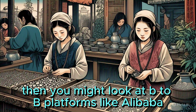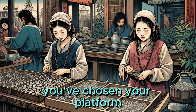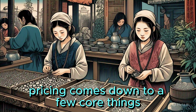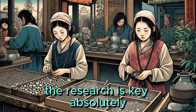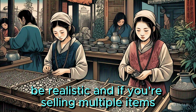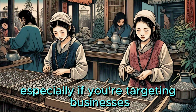And for bigger quantities? Then you might look at B2B platforms like Alibaba, maybe, or establishing direct relationships with jewelers or designers. Okay, you've chosen your platform. How do you actually price these unique items fairly but effectively? Pricing comes down to a few core things. Weight, obviously, carats or grams, clarity, and the rarity of that specific piece. The research is key. Absolutely. You have to research current market rates for similar items, see what things are actually selling for, be realistic. And if you're selling multiple items, think about offering bulk or wholesale pricing, especially if you're targeting businesses.